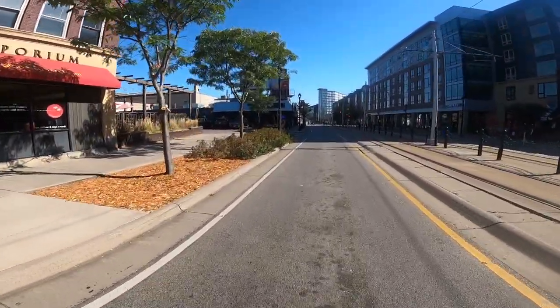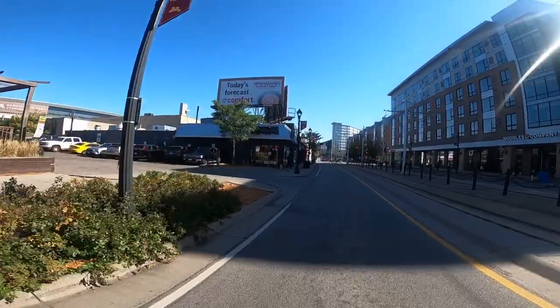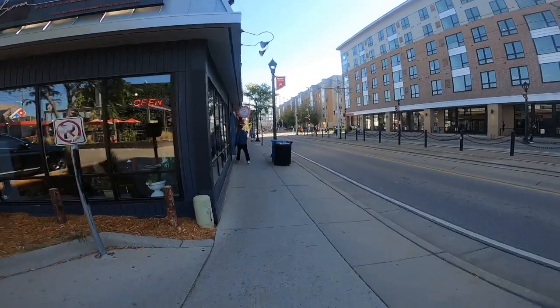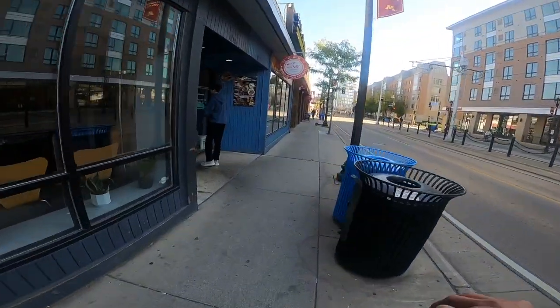But the thing about the S2R I like is how small it is. Definitely one of the smaller scooters I have that still goes pretty fast. Makes it real convenient for bringing in places.